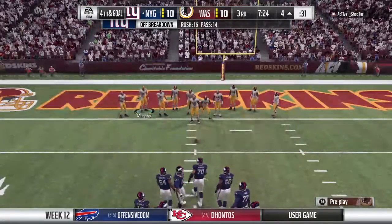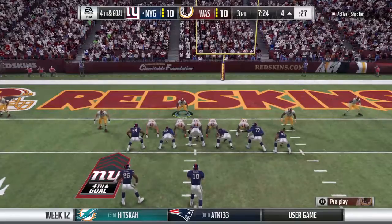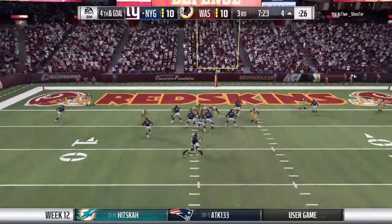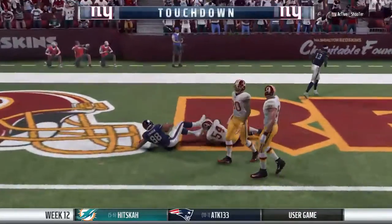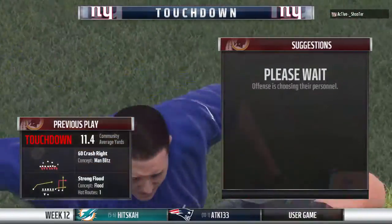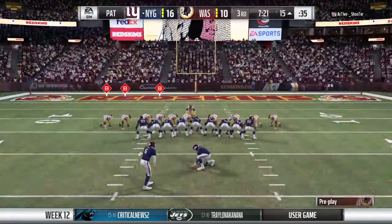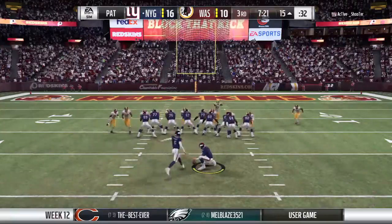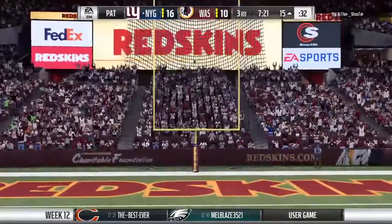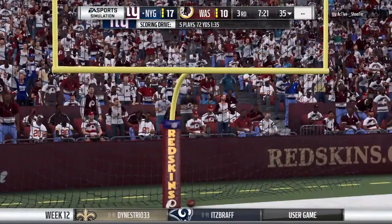A field goal would break the tie, but look at this. Instead, they're going to go for it on 4th and goal. Shotgun now for Manning, and he will take it on in for a giant touchdown. Evan Ingram, his 4th touchdown on the year. And the Giants have broken our tie as they take the lead. He's got it as they go up by a total of 17-10.